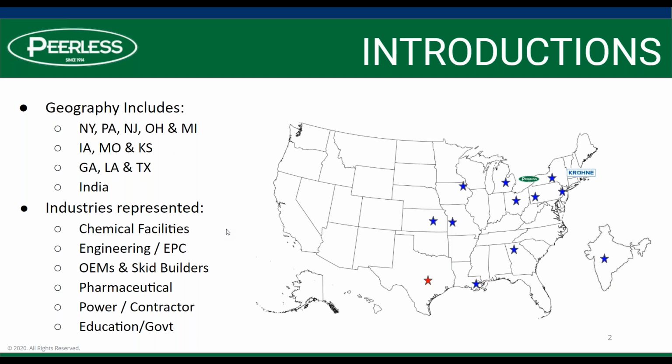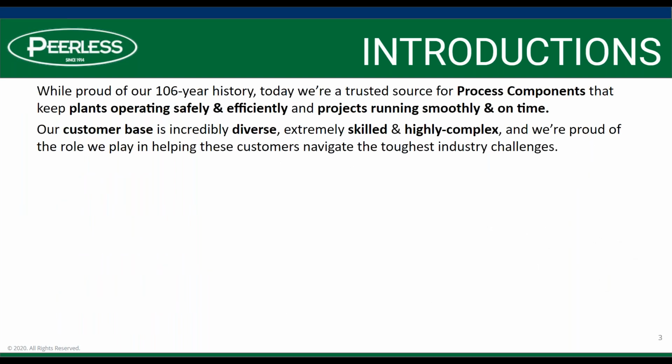It's a great crowd this morning. Geography, you can see the states represented. A lot of different industries here, chemical facilities, engineering, and EPCs. We have OEMs and skid builders, pharmaceutical, power contractors, education, and government. And again, we have some friends in India as well with us this morning.